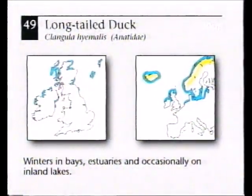Long-tailed ducks are sea ducks, rarely seen inland, but frequent around the coasts, especially off Scotland.